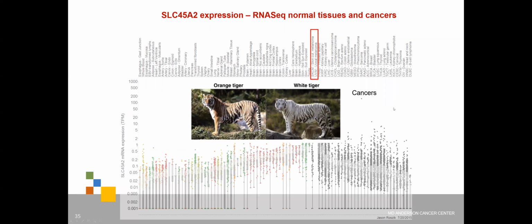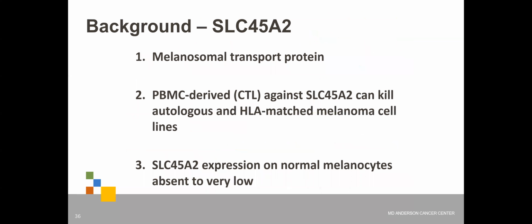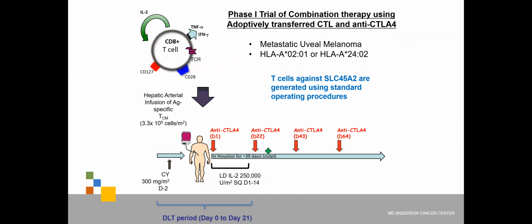SLC45A2 is a known melanosomal protein in uveal melanoma. It's actually a mutation in this protein, or the absence of this melanosomal transport protein, that's responsible for making the white tiger white, this mutation in one singular gene. And this gene is expressed in uveal melanoma. In fact, we think it's overexpressed. And so we are targeting that with autologous T cells, again using endogenous T cell therapy.